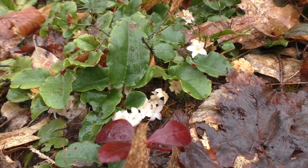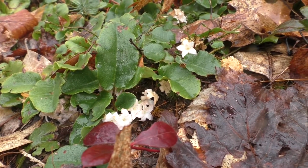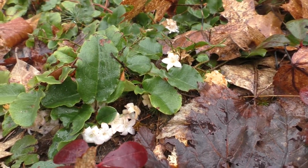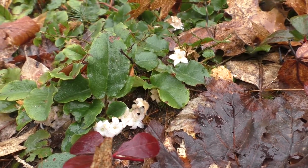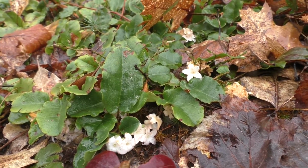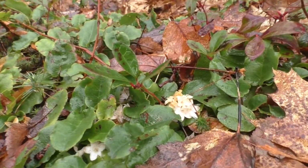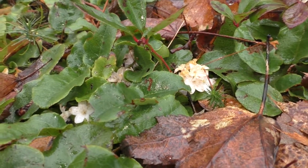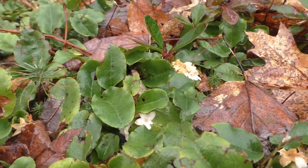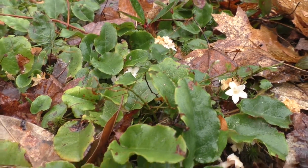It's one of the early bloomers in spring, and makes for a really pretty bouquet underneath here. It was, unfortunately, because it is so pretty, heavily poached and collected in the old days, and that collection made it very, very rare at some points, but it has rebounded significantly here in Massachusetts.